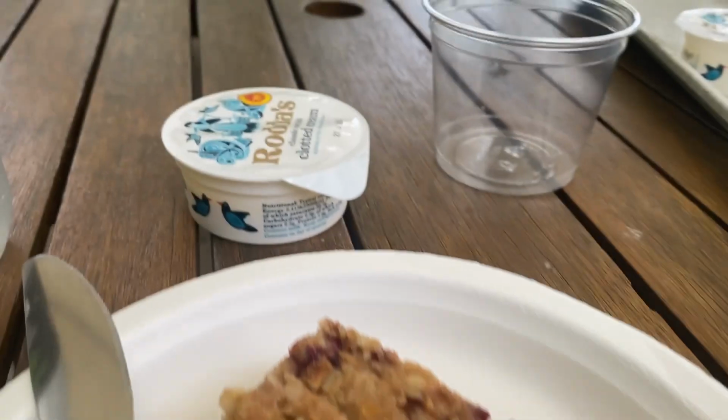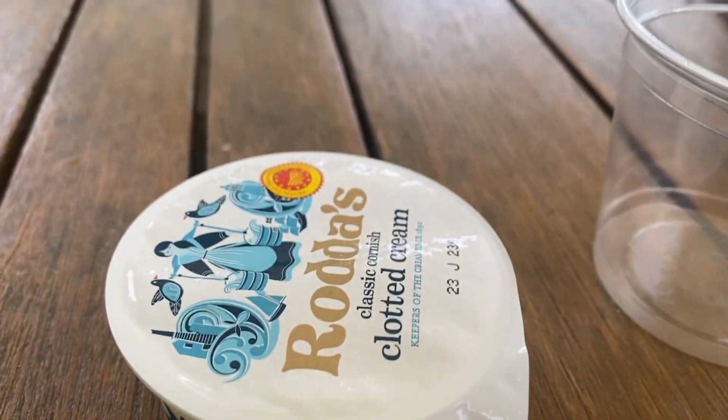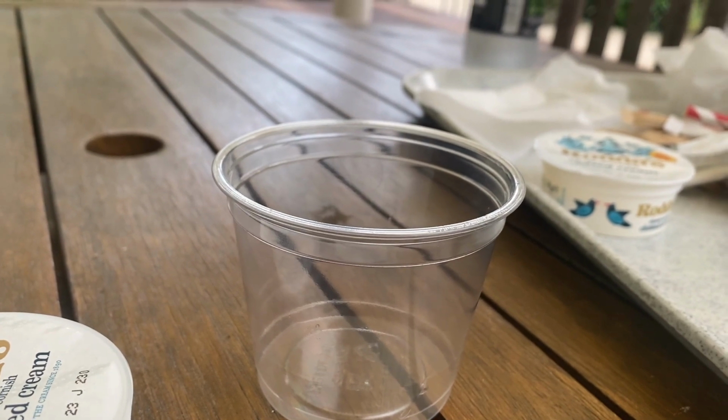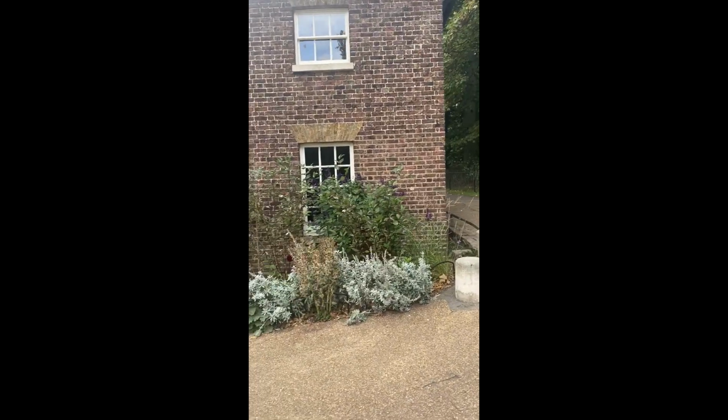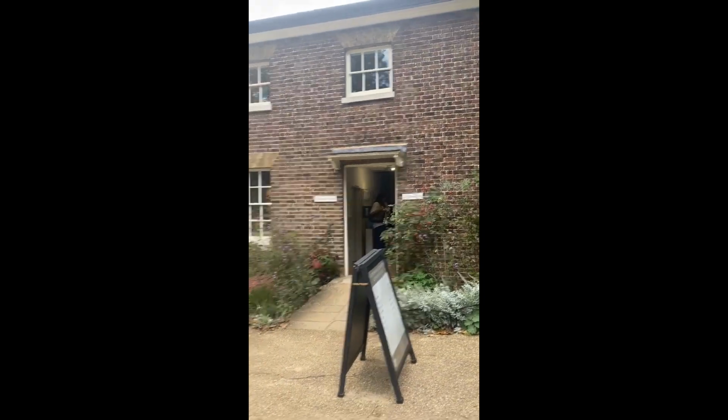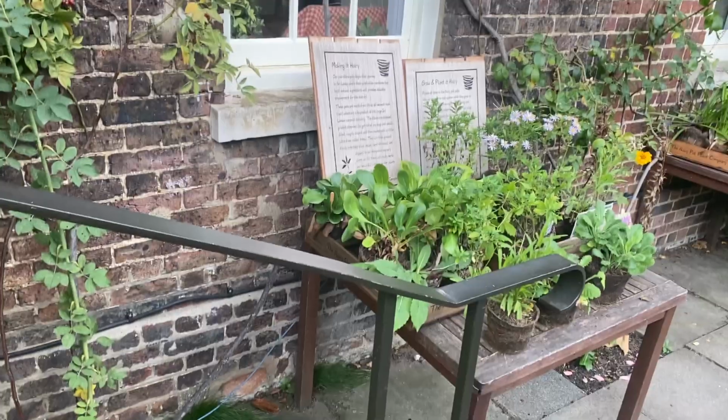And maybe just before I head off home, I'll be having a little browse in their lovely garden shop, which is right next door to the Brew House. And this is the garden shop right here. This is the outside of it, and inside they have some lovely things.